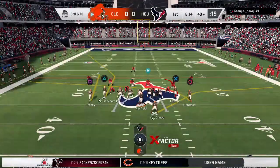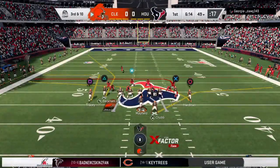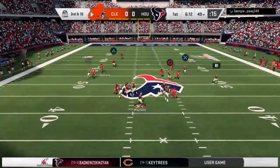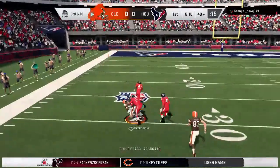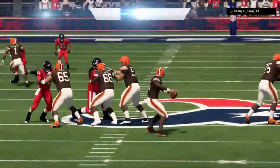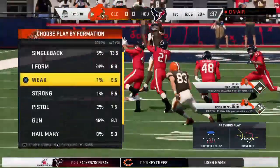An incomplete pass on 2nd down. It muddles things a little bit here. This is 3rd and 10. Now Mayfield. He finds Beckham, complete. And he's going to be taken down with another first down as the stop's made at the Texans' 28.